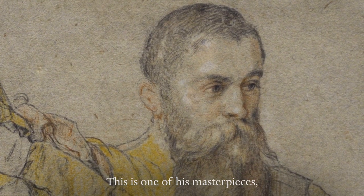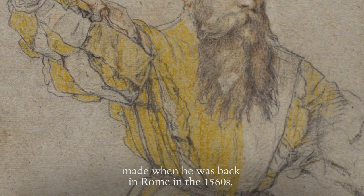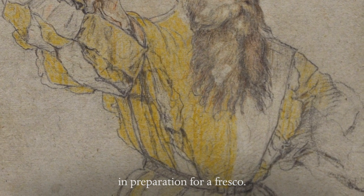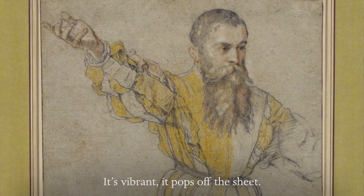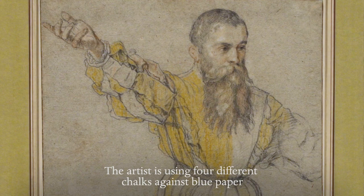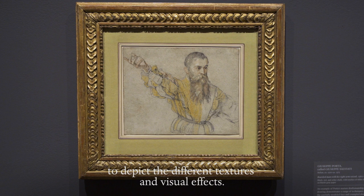A drawing I truly love is this late work by Giuseppe Porta. This is one of his masterpieces, made when he was back in Rome in the 1560s in preparation for a fresco. The drawing is remarkable from the point of view of color. It's vibrant, it pops off the sheet. The artist is using four different chalks against blue paper to depict the different textures and visual effects.